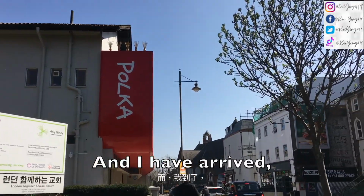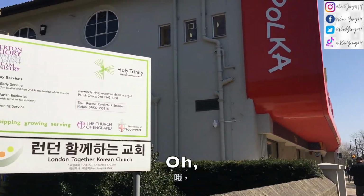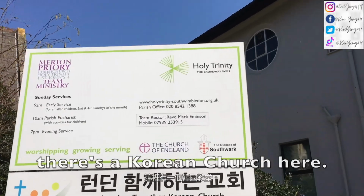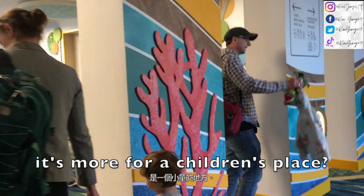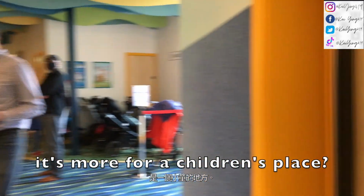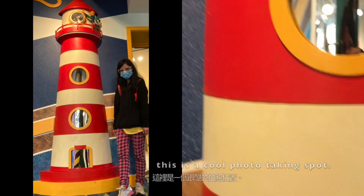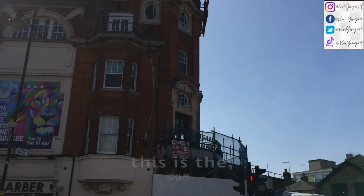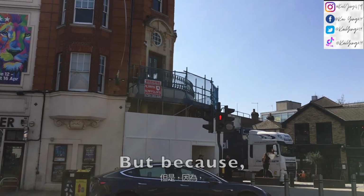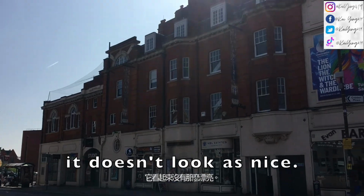And I have arrived at the Polka Theatre. Oh, there's a Korean church here. That's cool. So it looks like it's more for a children's place. Although this is quite a cool photo taking spot. Wimbledon Theatre, but because it is constructing, it doesn't look as nice.